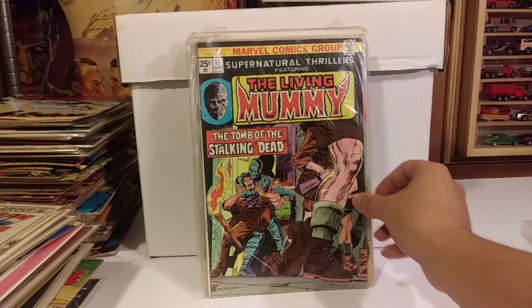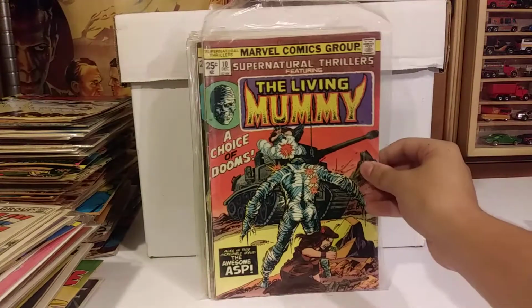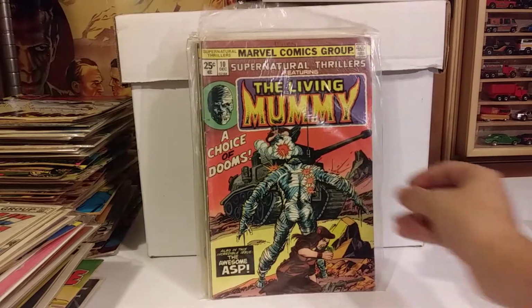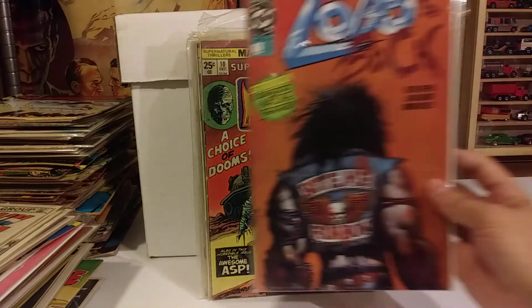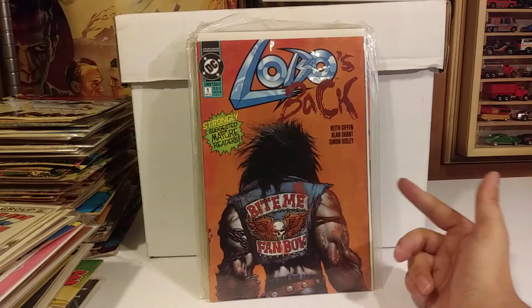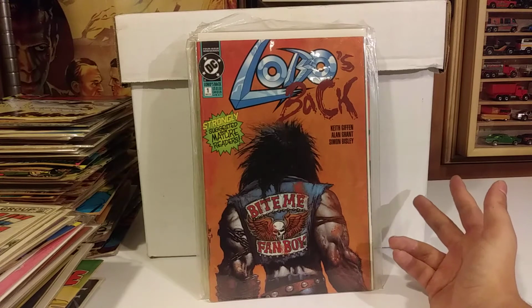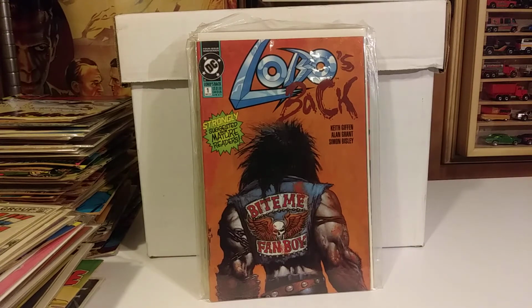Here's more of that Marvel horror, The Mummy. There you go, another one. That's number 13 and number 10. Found a couple of these Lobos, number 1s, and the guy was selling these actually for $1 a piece. And when we added everything up, it came out to less than $1 a piece, so I grabbed a couple of those actually.